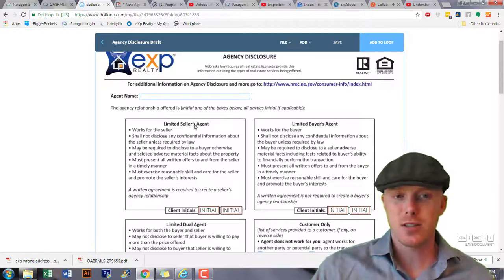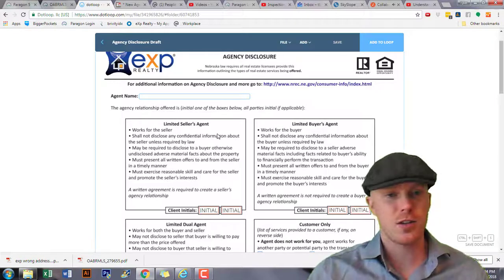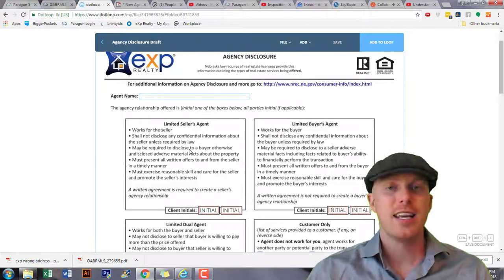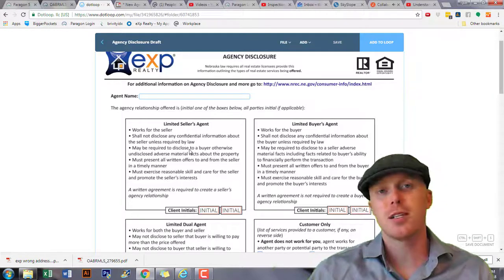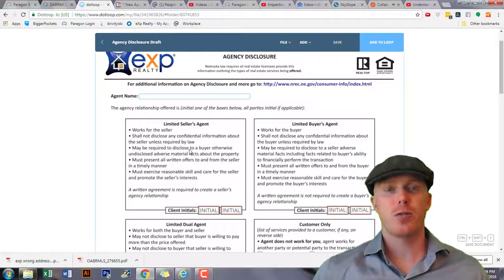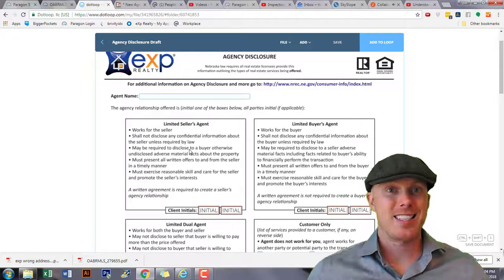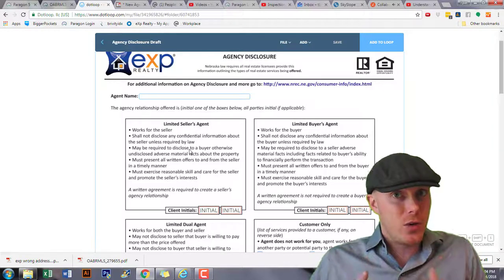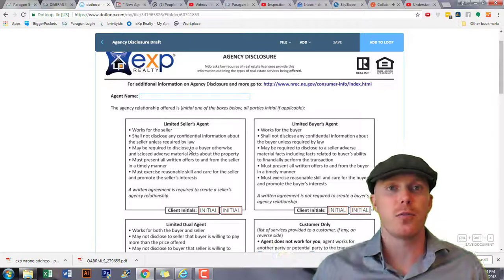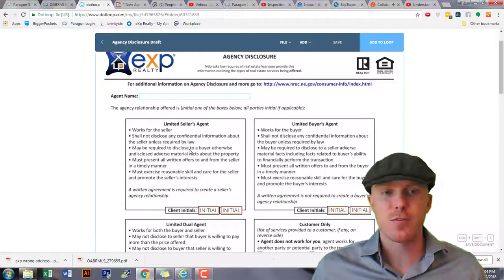You have a limited seller's agent. They work for the seller. They don't disclose any confidential information. They might have to disclose to the buyer any information that might cause damage to the property. So if it sprinkles rain outside and there's a foot of water in the basement, and the sellers tell me or tell you, you by law have to disclose that to a future buyer. Okay, so that's what the disclosure of adverse material fact is.